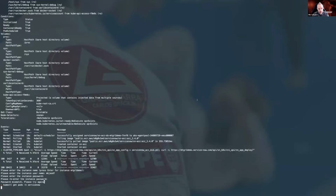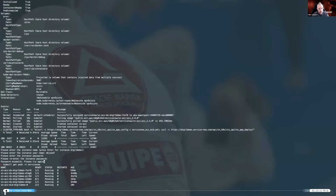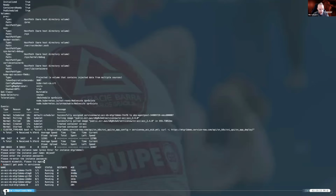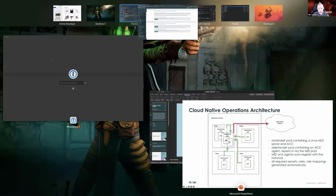So we can see here are the pods that are currently running in this namespace. Looks like I've got one ACC agent that it's trying to restart. But all the rest of the ACC agents are up and running. And you'll notice the MID Server is running, and it's 2 of 2 because it's got its sidecar MID Server as well. So now that's up and running, we can actually go back to the instance.